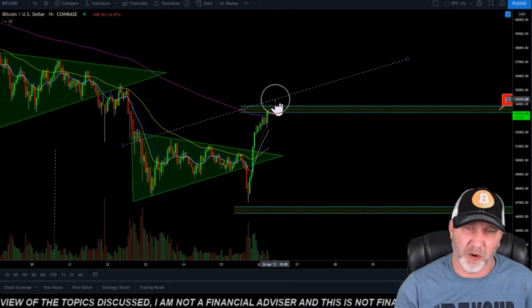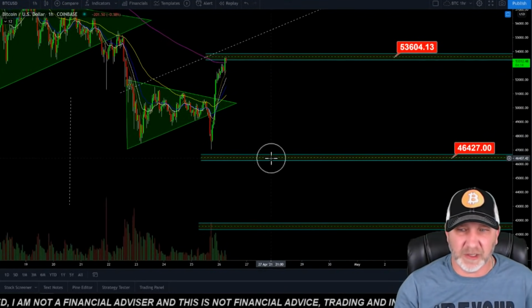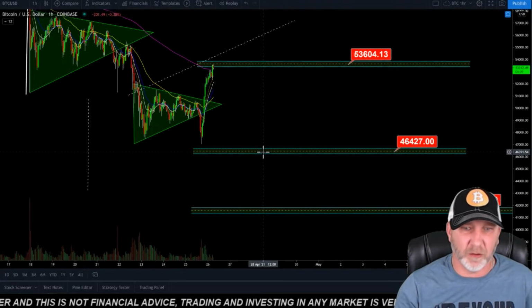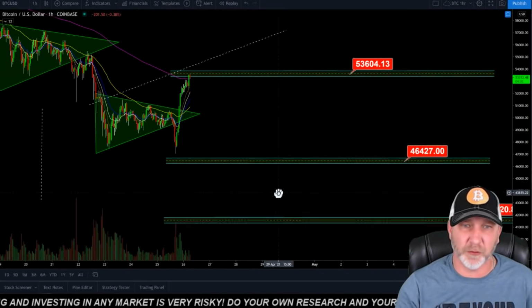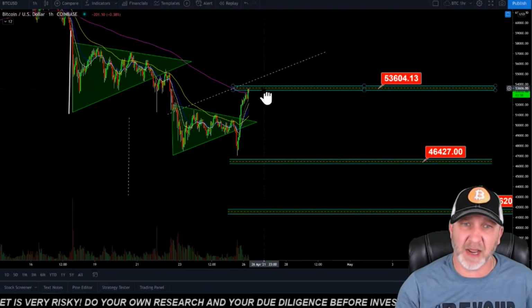I still think we'll most likely get rejected here and come back down and at least retest the 46.5, a break of that, and making this resistance. Then I'm looking for that 41.6. There's a couple reasons I'm talking about 41.6, and we'll take a look at that also. But again, keep an eye on this area.